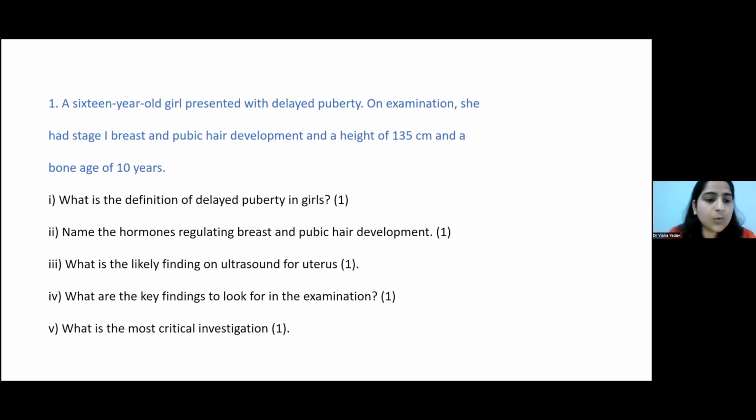Carry on. What are the key findings that you should look for in the examination in this case? Maybe one finding you can mention. Most important finding, of course, in a short girl who has delayed puberty. Pubic hair, yes, a lot of people have talked about pubic hair. Stage 1 pubic hair is there, it's given. Something else, one clue: of course you have to look at the whole child, but one thing which will give you the diagnosis would be Turner stigmata. So wide carrying angle, brachymetacarpia, web neck. I think the message was very, very clear.